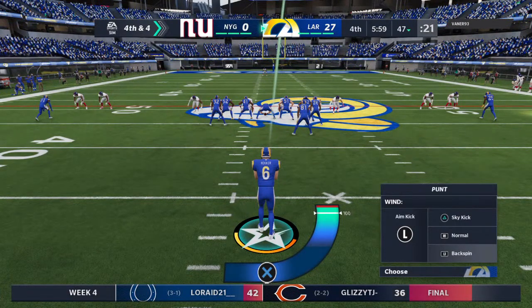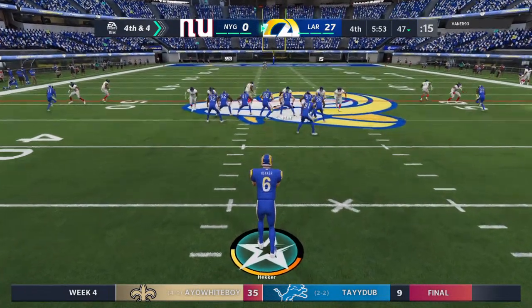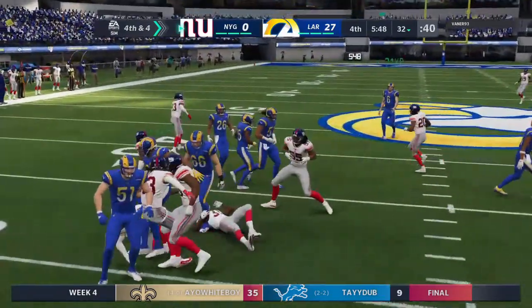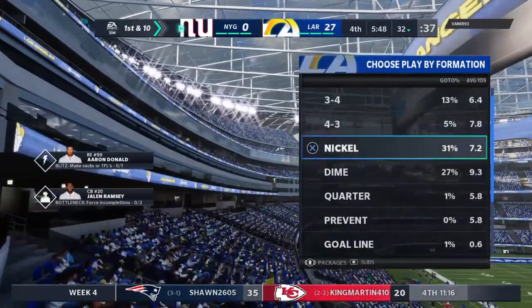Here's Johnny Hacker now. Always a good sign when your first punt comes in the 4th quarter. And here's a very low line drive, almost whiffed on it. That'll go down as just a 20-yard punt. And it'll be Giant football, 1st and 10.